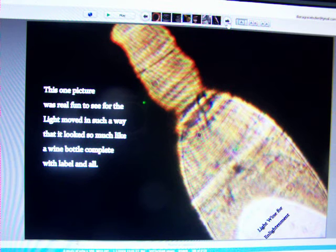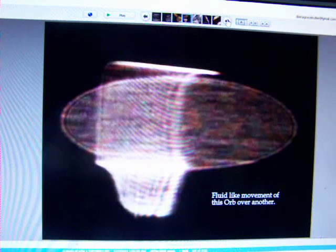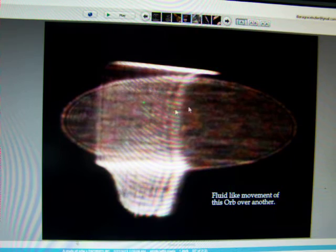Now this is strange looking, looks like a bottle of wine, but it's an orb moving. It even had a little white patch there, and I thought, wow, and it looks so perfectly like a bottle of wine that I used a program that lets me write into my pictures, and I said, light wine for enlightenment. And you see how fluid-like the orbs are. They just can flow and seem to go over and around things.